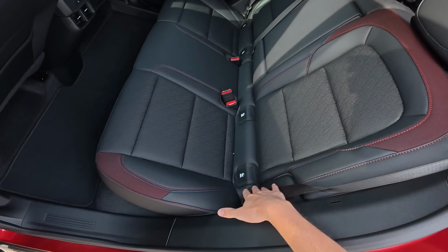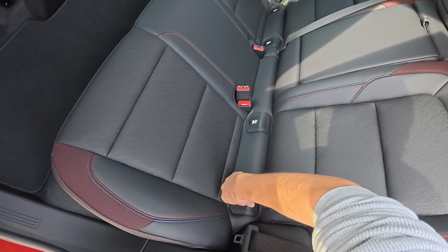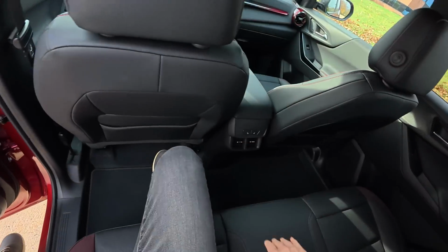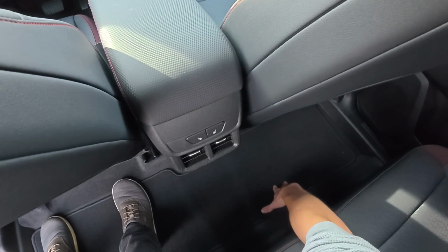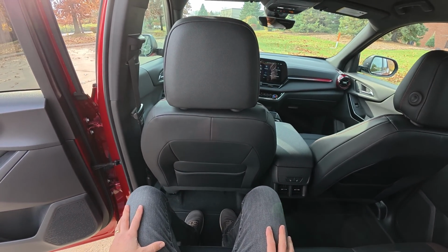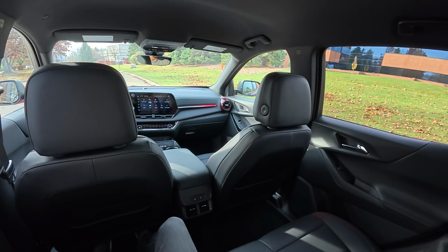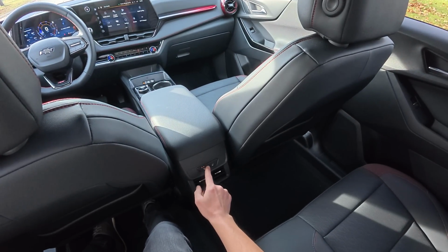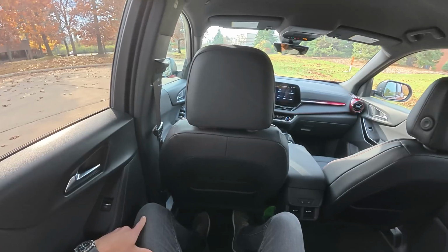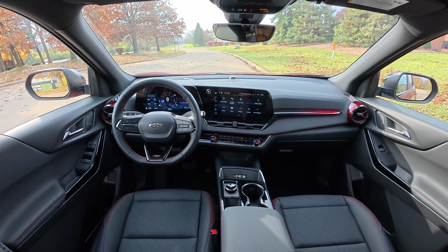And look at some of these red and blue accents on these seats. Nice trimming here. Easy access to your ISOFIX points. There you go. Completely flat floor back here, which is very impressive for an ICE vehicle. Lots of room underneath that front seat to put my legs, stretch out. I'm 5'10", this is my driving position, and I'm very comfortable in the back of this Equinox. You can get heated rear seats. Very nice. Heated and ventilated seats are now standard on the Equinox.